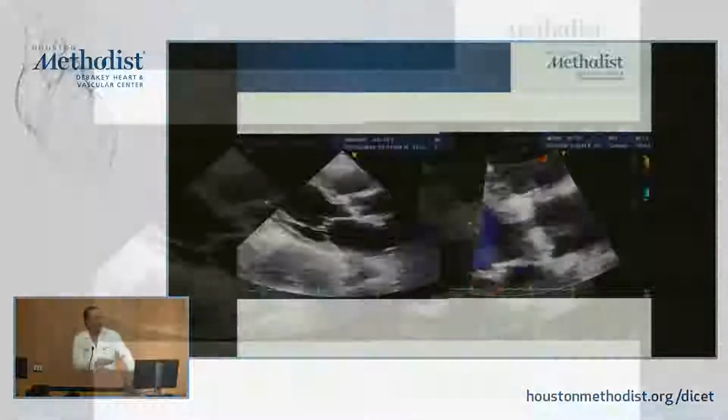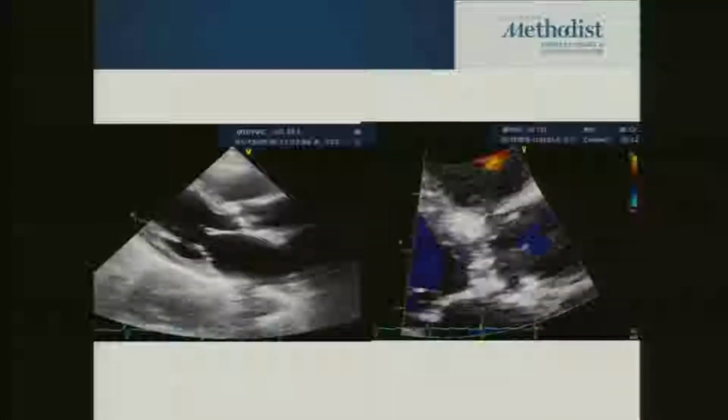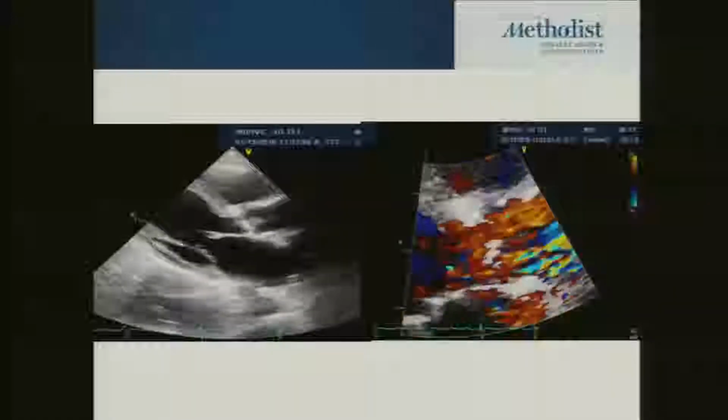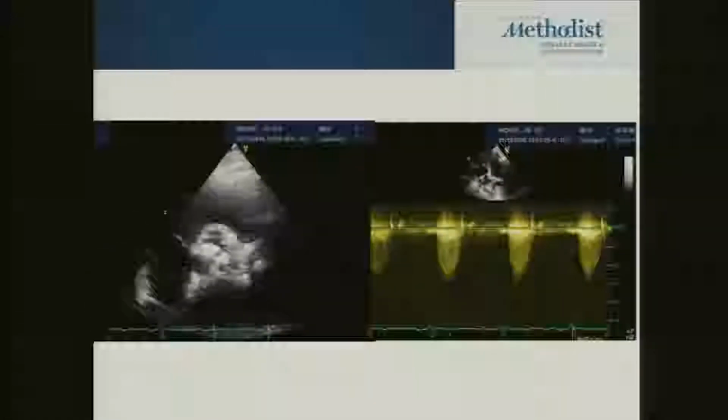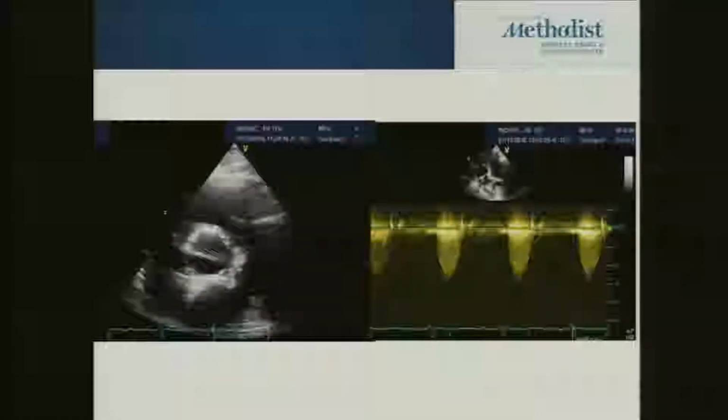So here is his LV. You can see it's very weak and dilated. Here's his aortic valve. It appears not to be opening, and there's clearly some turbulence across it. This is looking down on the aortic valve, and this is how we primarily judge the significance of aortic stenosis.